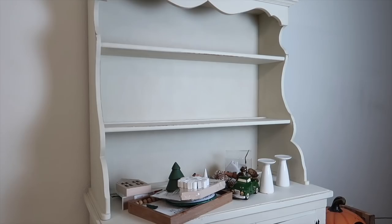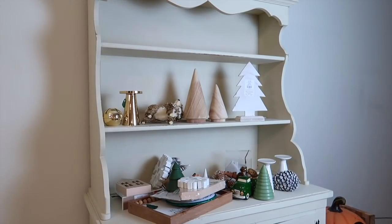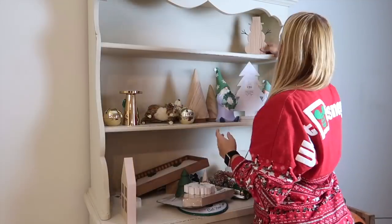But a little secret for you guys, by the time you see this video, I actually already sold my hutch as well. So I literally only decorated it for this video and then it went off to its new home, where I know it will be very, very happy. It just definitely will not fit in my new apartment.